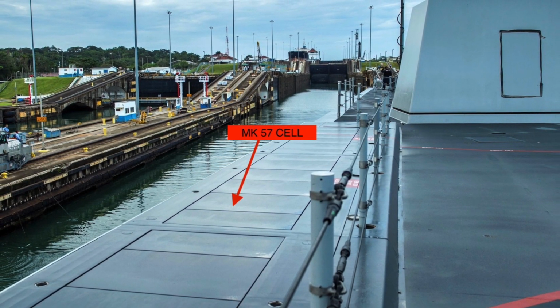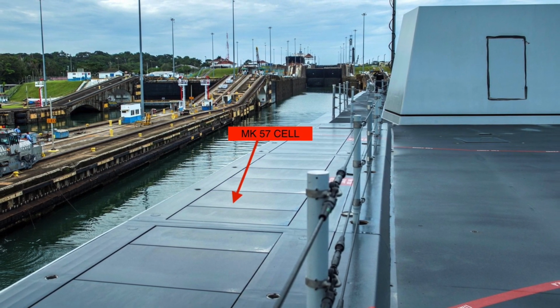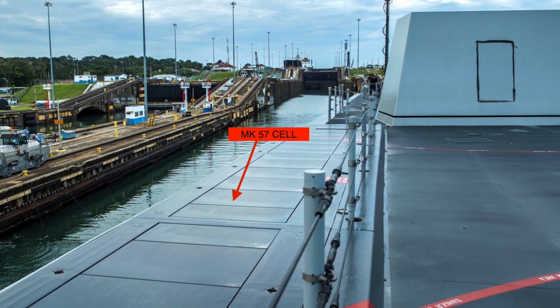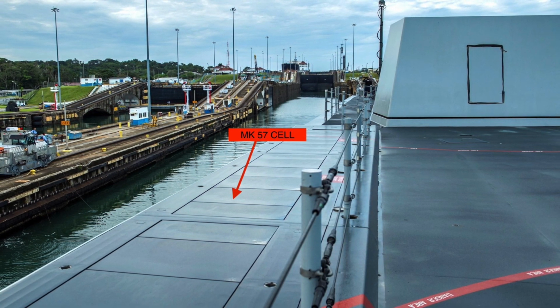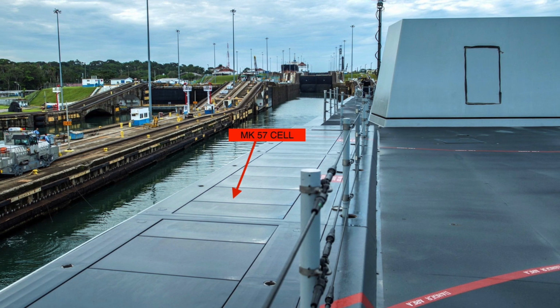The important part is that each of these cells is capable of accommodating about 5 different missiles, which include SM-1, SM-2, SM-6 missiles, land attack and future anti-ship variant of Tomahawk, and ESSM. So, USS Lyndon B. Johnson can go to a mission armed with different weapons payload depending on the scenario.